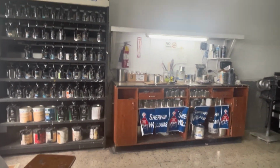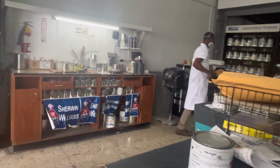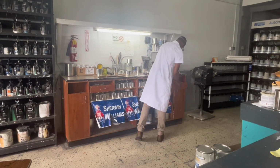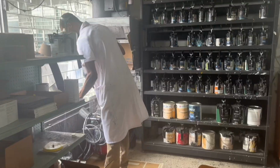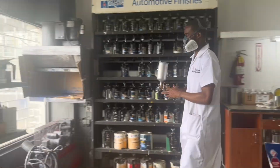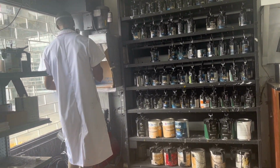Alright, so this is the station he uses to do all of his mixing. He has selected the colors already. So he'll be mixing the yellow with the white or whatever that color is. And then there's like a clear thing to get the sheen. Yeah, so that's the spray machine right there. Yep. So he is testing to see if he has found the color based on what the test that he did on the car. So from time to time, you'll see him go here to test.